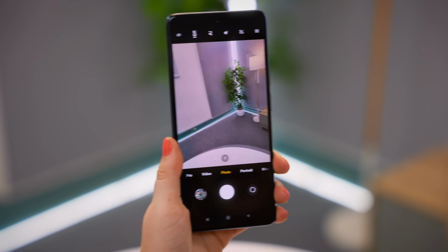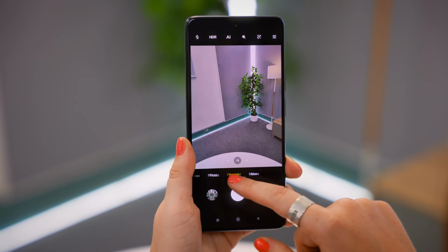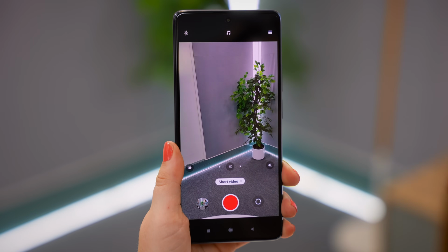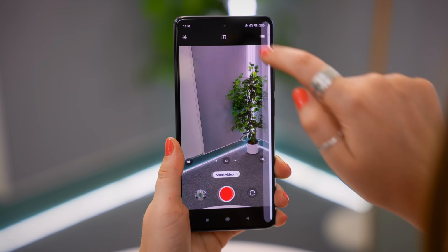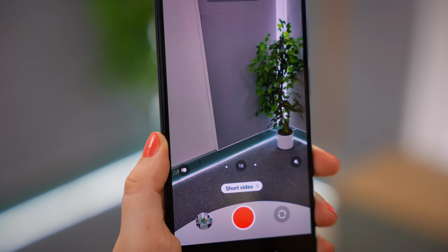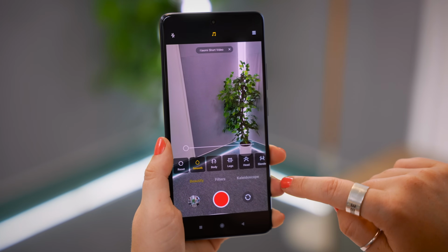So short videos is kind of like a social media mode where you can take 15-second video clips, add music, or even filters. So once you're in the camera application and swipe to more, right in here you'll see the short videos icon. And if you tap on that, you'll now see a music icon at the top. And in here are a bunch of different Xiaomi tracks, which are pretty good. So once you've selected a track, you can then go ahead and add a filter.